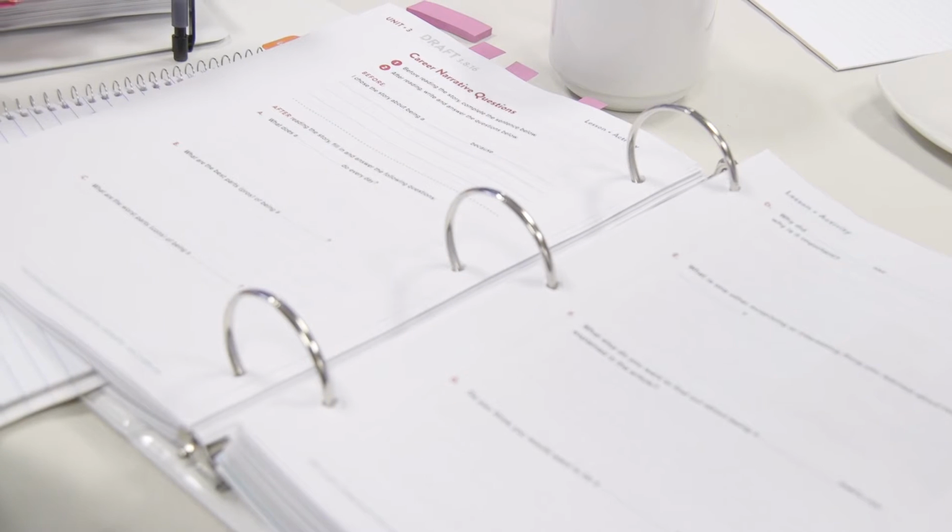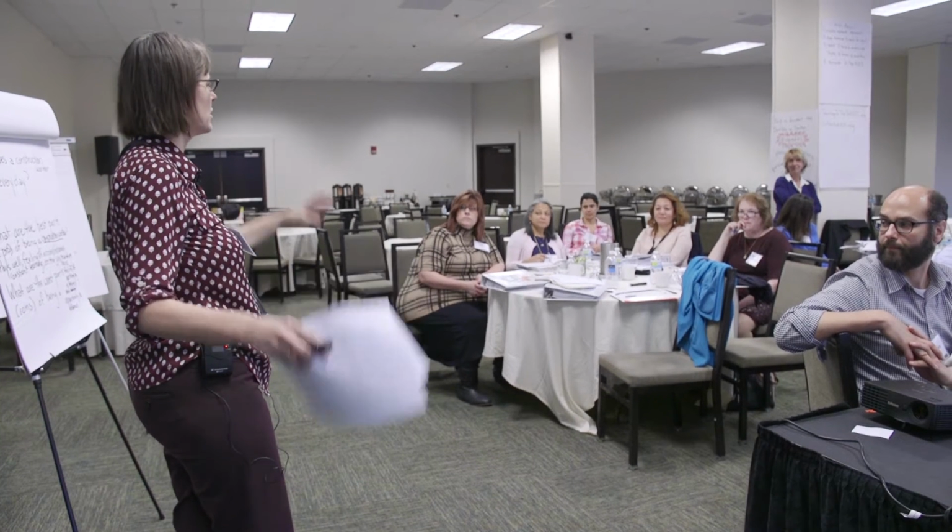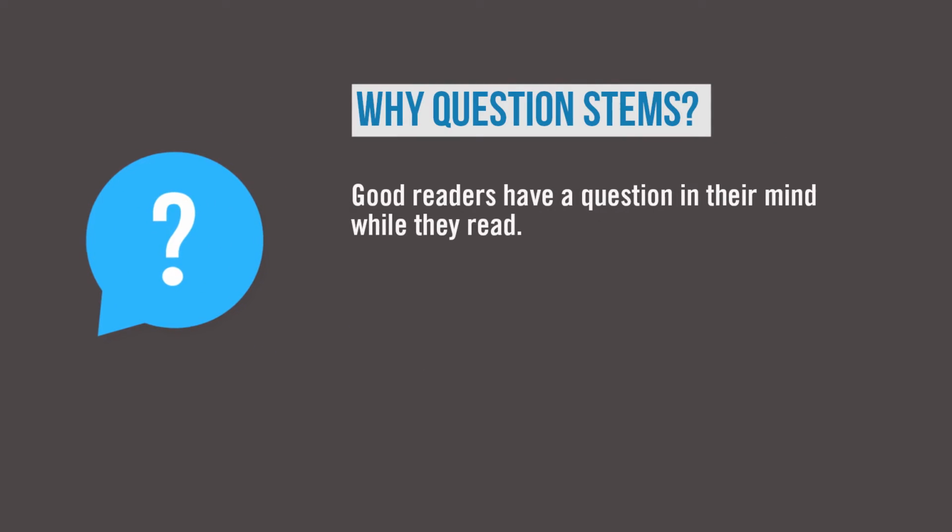Question stems are a really wonderful way to work with students at all levels. We use the question stems with this set of readings and throughout the career kit for 2 good reasons. What do these question stems accomplish? One reason is that this is something that good readers do when they read. They have a question in their mind and they're looking for an answer. So you want students to imitate that way of reading.